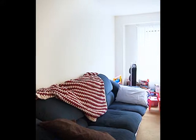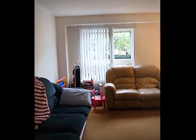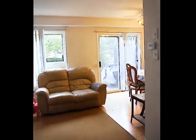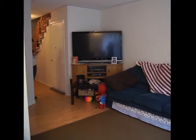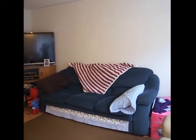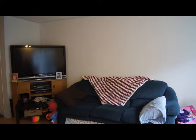So looking at the space, we can tell that a family lives here with a young child because there's a lot of kids' toys in the living room, as well as no coffee tables or accent tables, and a lot of personal items in the space. So there's a lot of work that we need to do before we can properly stage the home. So let's take a look at some of the areas we need to address.